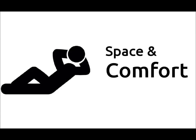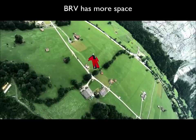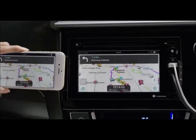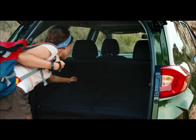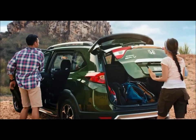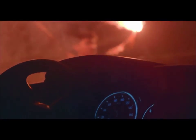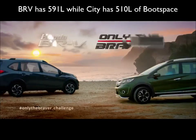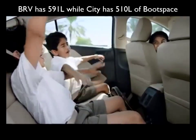Space and comfort. The BRV obviously has a huge advantage over the City in terms of cabin space. It has space for 2 extra passengers and even with all the seats up has a decent 223 liters of boot space. With the last row seats folded, it still has a good 591 liters of boot volume, which is 81 liters more than the City's boot capacity of 510 liters.